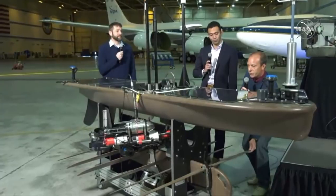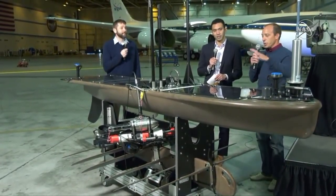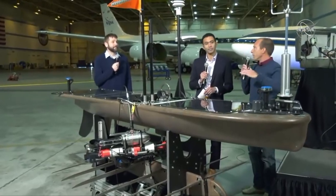The float here stays at the surface, and the sub at the bottom, equipped with this fin, stays about 8 meters deep. And both of them move up and down under the action of the waves. And with the help of these fins, this vertical motion is converted into horizontal motion, leading to the propulsion.